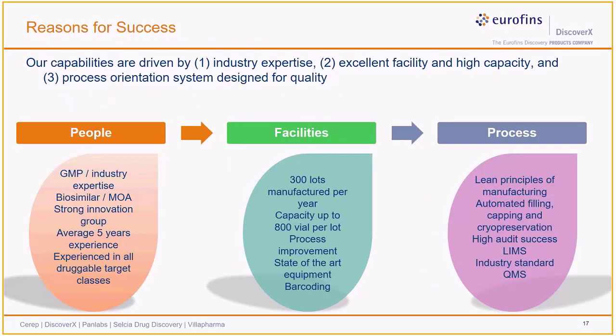We believe at Eurofins DiscoverX that expertise, facilities, and organization help us build high-quality products. Our production team are highly experienced and draw from expertise in industrial and GMP environments. We have a strong innovation group with a core competency of assay design who have built 95% of the technology in-house. This provides an edge over the competition since we understand the underlying principles of our technology and can translate that into robust products with superior performance. We utilize many systems and tools to automate many of the processes both in data management and production, which are fully supported by our quality systems.